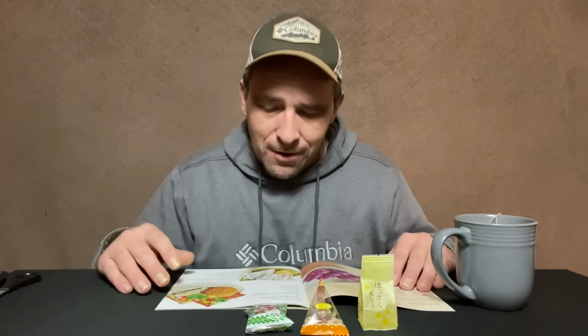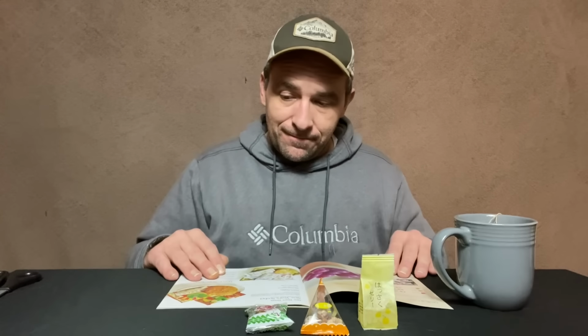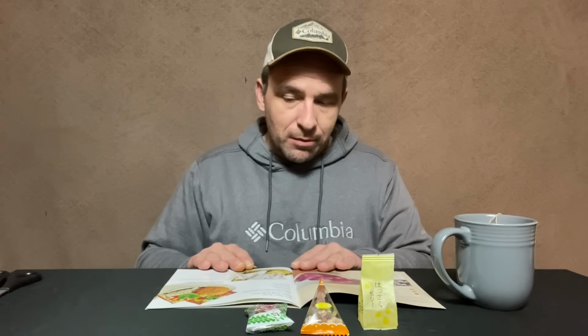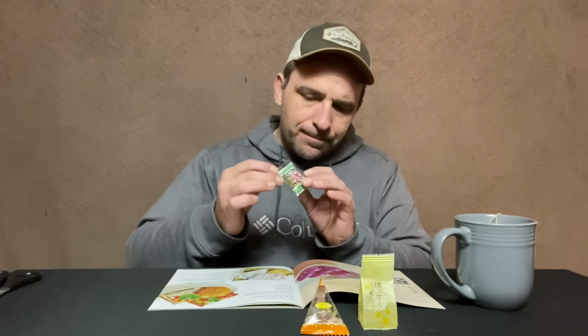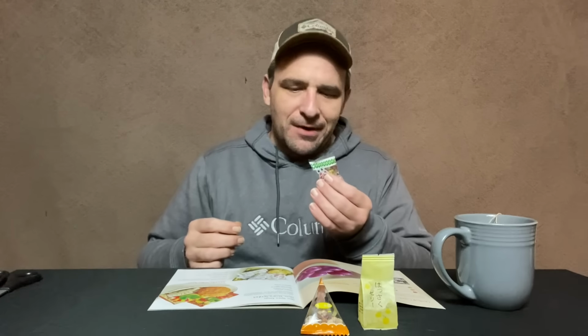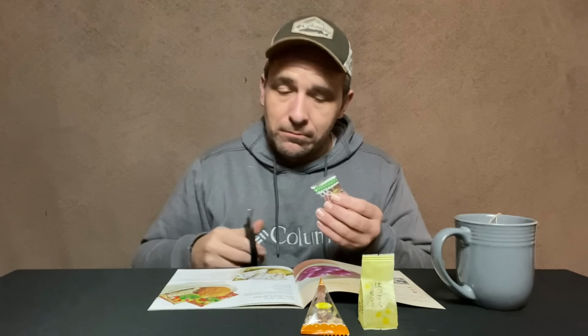So it really doesn't say much as to what's going on with it. Good. Okay. I might as well just leave this little booklet open for now. Okay, so the next little treat we're going to try is this one. This looks like a little Rice Krispie treat. Similar to.